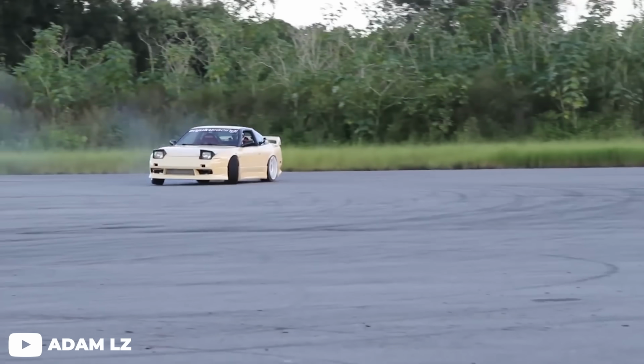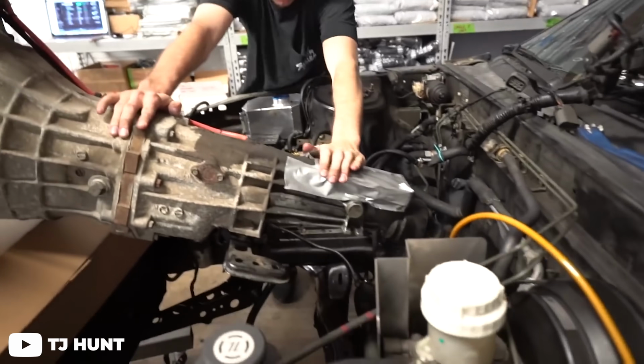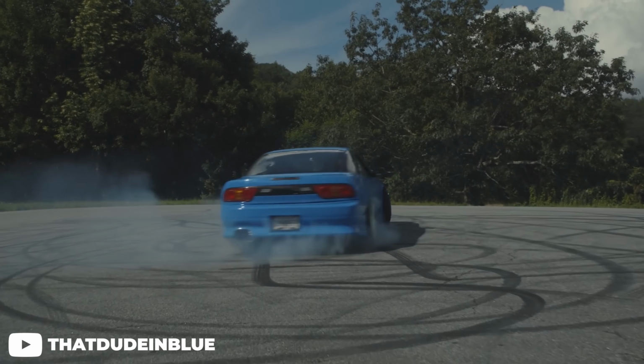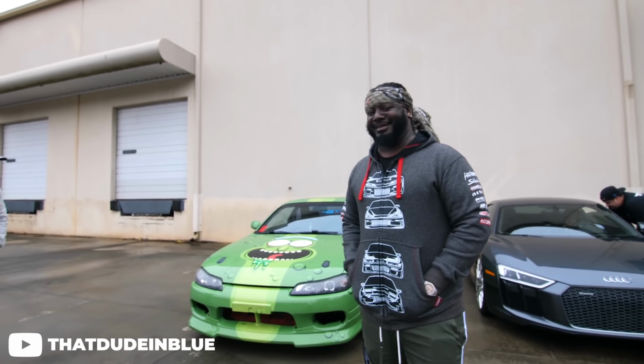The 240SX was huge in the drifting scene. Plug-and-play style engine swaps, a great wheelbase, commonly produced to make finding parts even easier. It was just a dream come true. Regardless of generation, the cars began getting scooped up by anyone and everyone that thought about drifting their car. And that's when the tax came in.